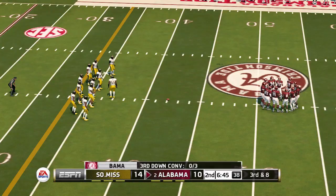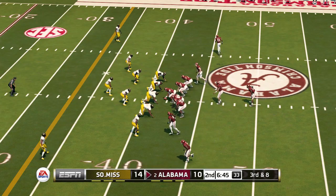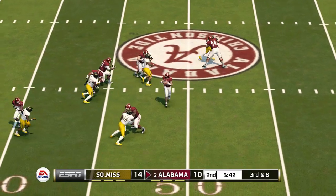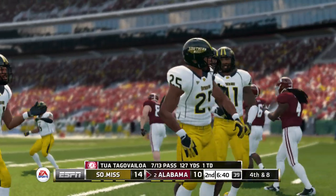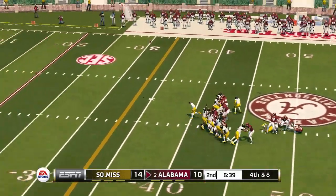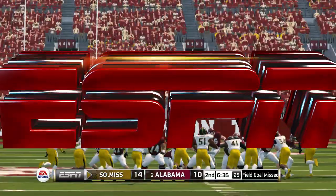I think they've been a little bit more aggressive here with their pass rush, and that time it paid off with an incompletion. Third down now, and they need to get it down to the 34. So the defense gets him to go three and out. Good job here defensively forcing this incomplete pass. That makes it fourth and eight. The kick is up. It's got the distance. No good. He missed it to the right.